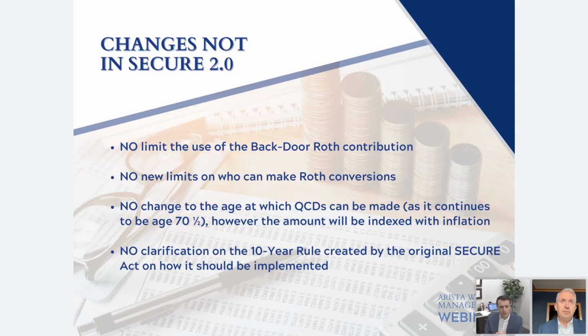And there were also 2 other changes that are good news. The QCD can be made, and it's going to be indexed with inflation. So there's no change eliminating that awesome feature, as well as there was not really much clarification on the 10-year rule. So we're expecting some additional clarification to come out on this.